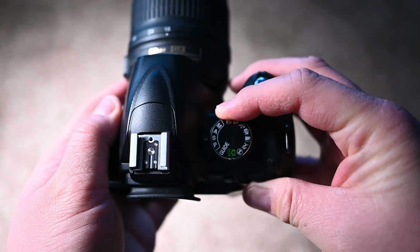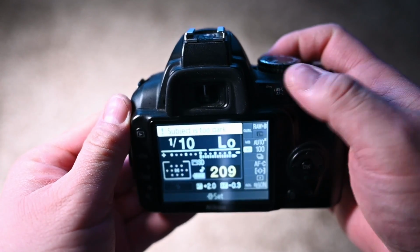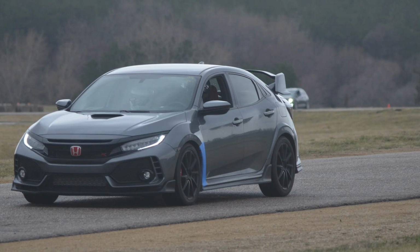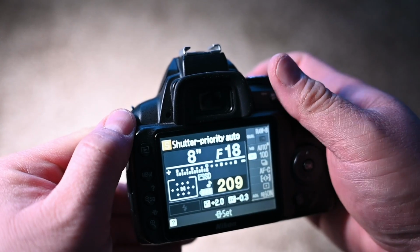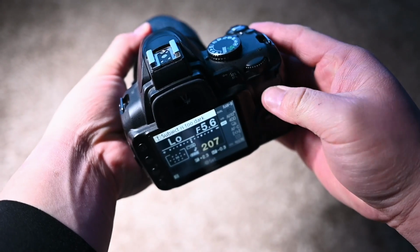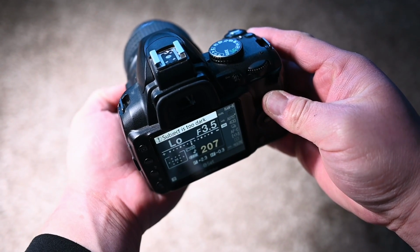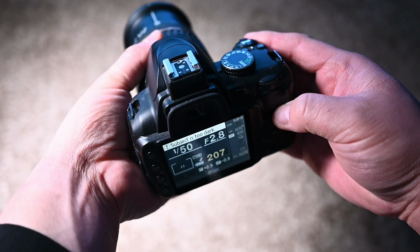If you're in shutter mode, you control the shutter and the camera will make adjustments based on the shutter you choose. So if you want to capture movement, shutter mode is where you want to create motion or freeze the motion. If you're switching the shutter, the camera will automatically adjust the aperture depending on what you want. In aperture mode, you can control the aperture. If you have the 18 to 55, the aperture will change depending on which focal length you're using, like this. But if you have a lens like the 17 to 50 f2.8, you can stay at f2.8 at all focal lengths.